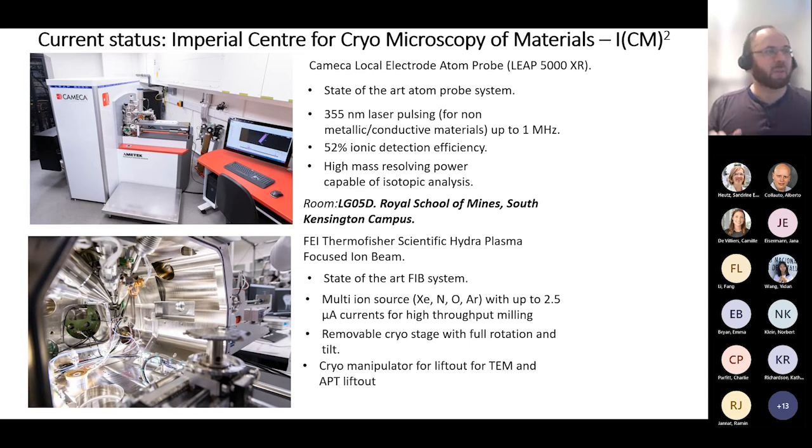It's not particularly difficult. And we also have a cryo manipulator for lift out for TEM and for atom probe, so we can keep everything at the right temperature whilst we're making our samples. Again, this is across the hall in the Royal School of Mines.